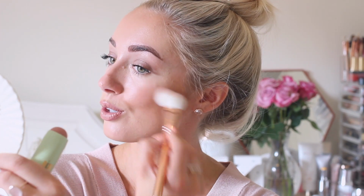What I love about this kind of consistency is that it really does look natural on the cheeks, so let's just apply that to the apples of my cheeks. That is such a lovely natural colour. Hopefully the camera is picking it up, but just a really beautiful natural flush. Just going to blend that in all the way up to my ear. Oh, I love this shade so much.